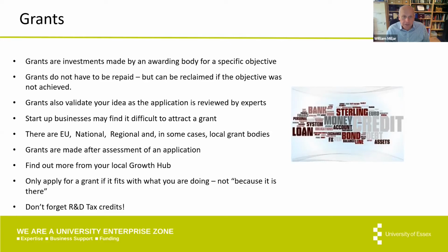A good thing about getting a grant is that it helps validate your idea, because the grant application will be reviewed by peers who are experts in the area. And there are EU grants, national grants, regional grants, and in some cases local grant bodies as well. And you get a grant after you've made an application. It's assessed, and then you'll be awarded the grant.